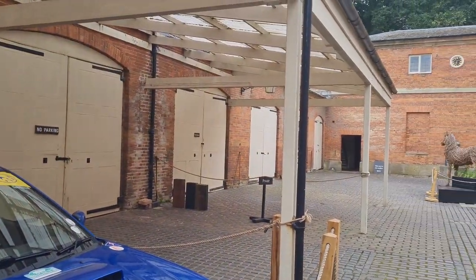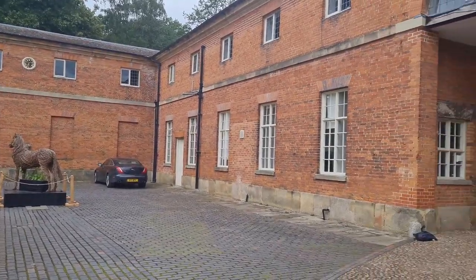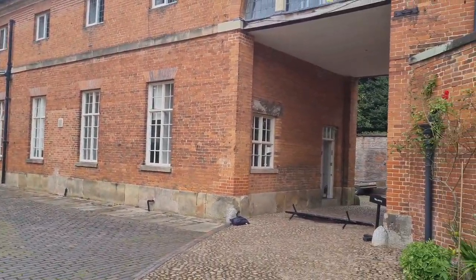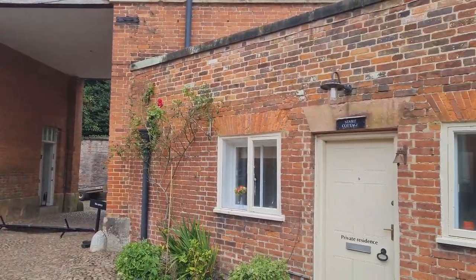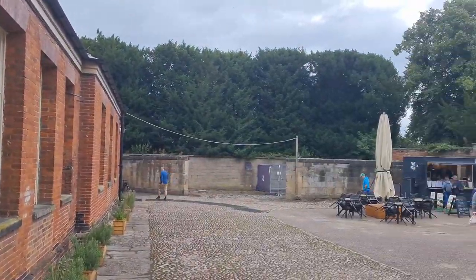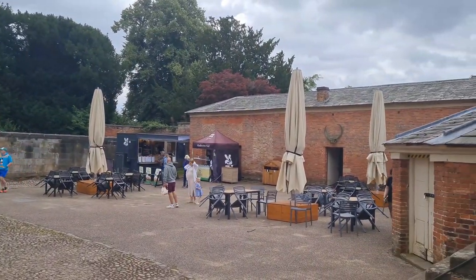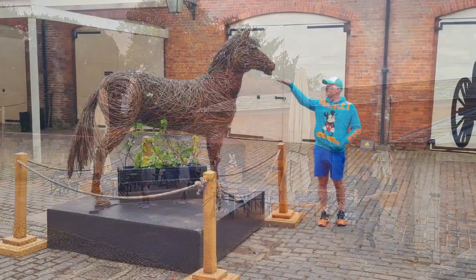So this is the stable yard and coach house. This was actually closed the last time we came. We didn't see this. Really large stable block. There's actually a little kiosk outside here where you can get coffee or a snack. We might even partake ourselves.